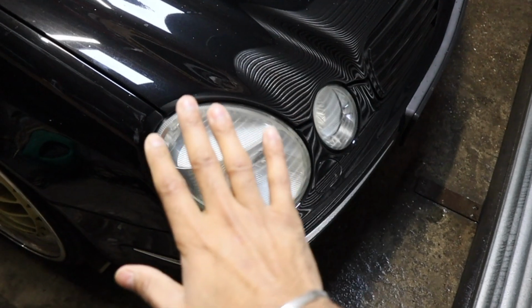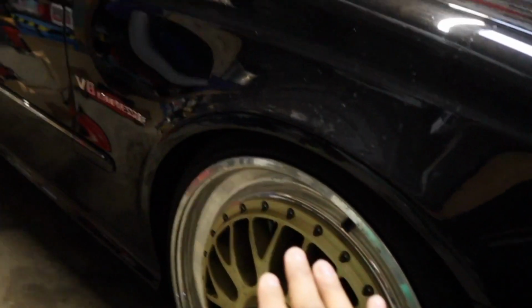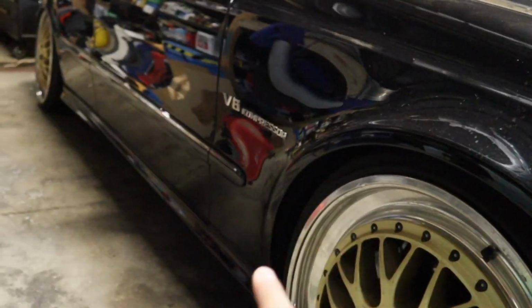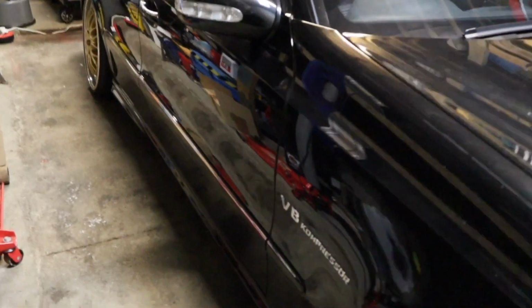I will do a talk on this car at some point. I've got so much stuff planned for this and to vlog on these videos, so I'll show you more of it. I've got new badges, got a de-chrome, and adjust suspension a bit more. It's been lowered, as you can see. But yeah, I'll update you all on what's going on with this project.